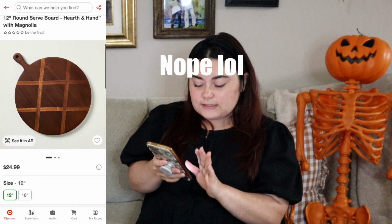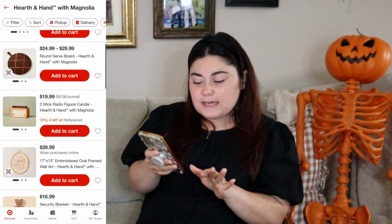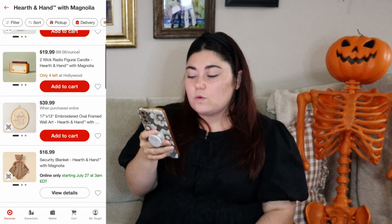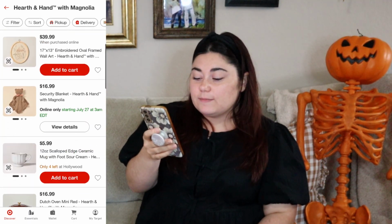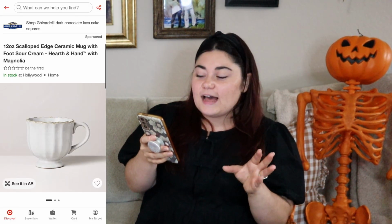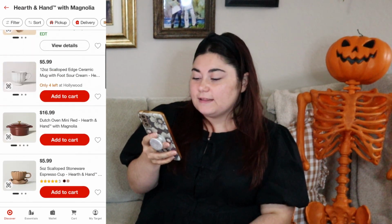I feel like we looked at this already from yesterday. I can't 100% remember. And then she's got some shaped candles. So this one looks like a radio. For $40, there's an embroidered oval framed wall art of mushrooms. Again, with the mushroom theme. A baby blanket and another mug, but this one is like a pedestaled mug. It's like a teacup pretty much, and it's adorable. I think I might need to pick that one up. It's kind of small, but I love that.